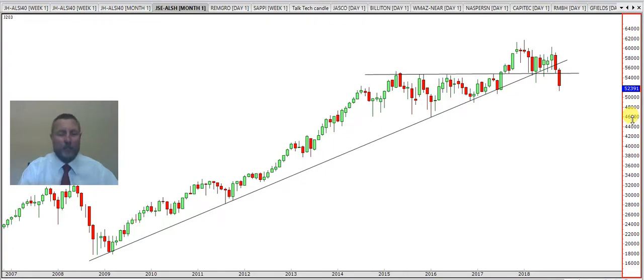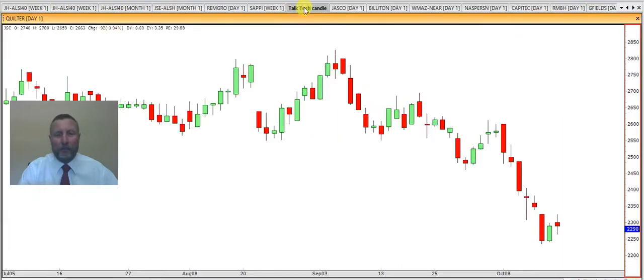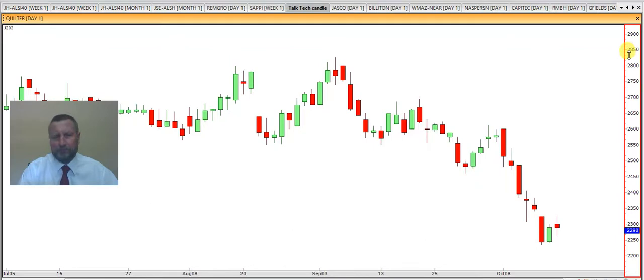And if you're a medium to long-term investor, the moment that share starts to bother you, you must be quite keen to just say, let's lock in that profit and go and look for something else. So it is a difficult market, but of course, as we know, there's always opportunities. The first one that I would like to discuss is Quilter.